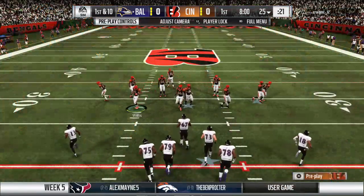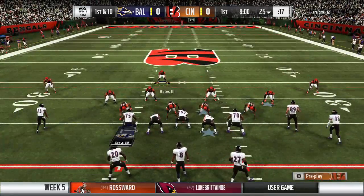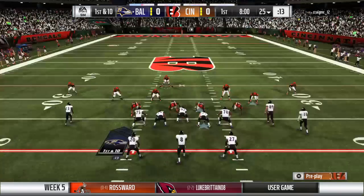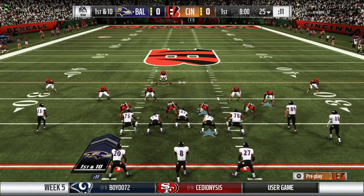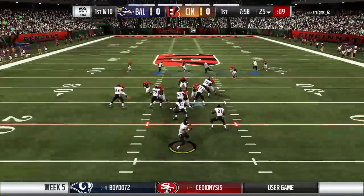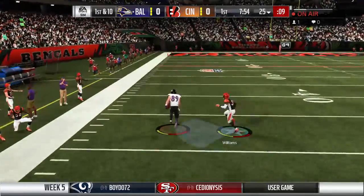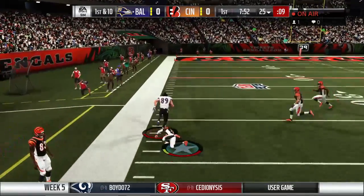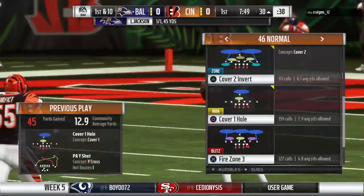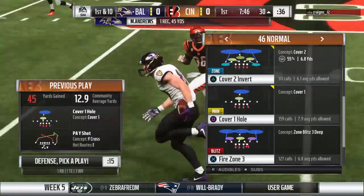Jackson and the Ravens come up now, 1st and 10. They go play action here on 1st down. That's caught by the former Sooner, Mark Andrews. And he gets all the way down to the 30-yard line. A huge play there right off the bat.